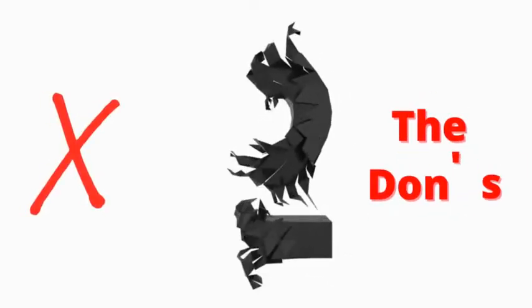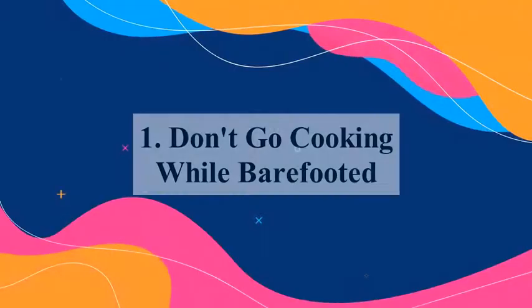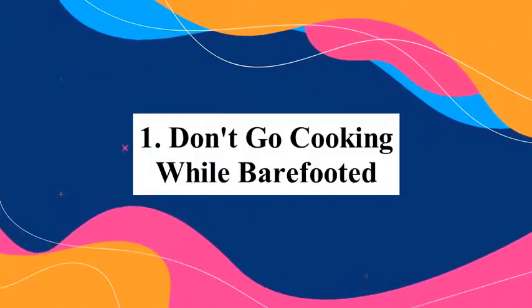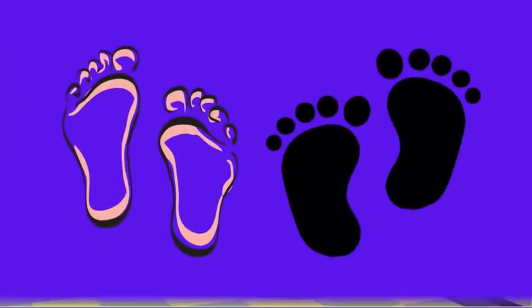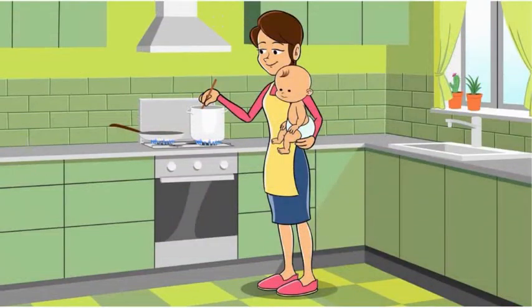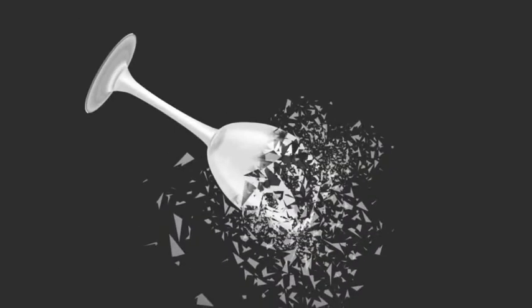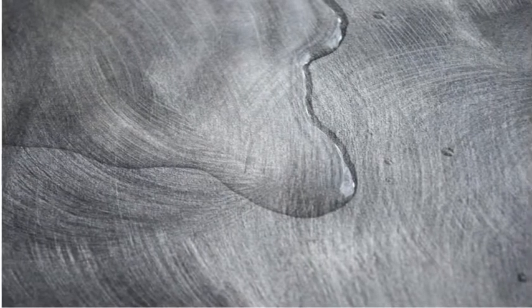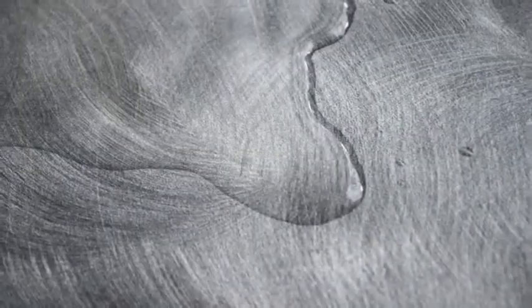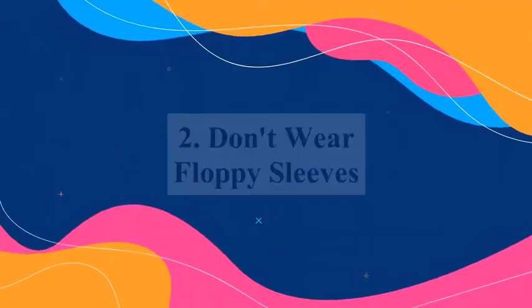Secondly, the don'ts. 1. Don't go cooking while barefooted. For your safety, always wear closed-toe footwear while cooking. Such footwear not only protects you from fallen sharp objects, it also keeps your feet safe from other kitchen mishaps, like hot water or oil spills, broken glass, and so on.